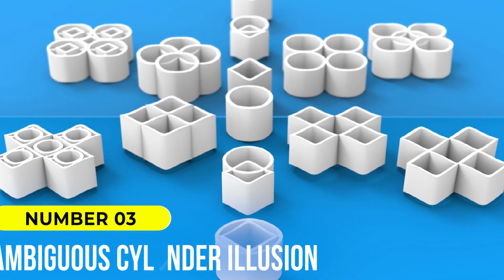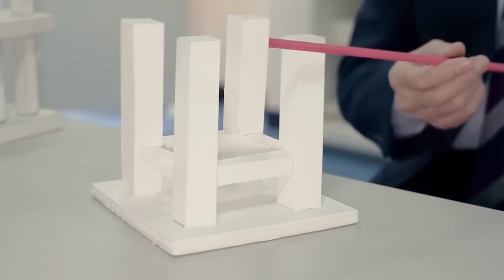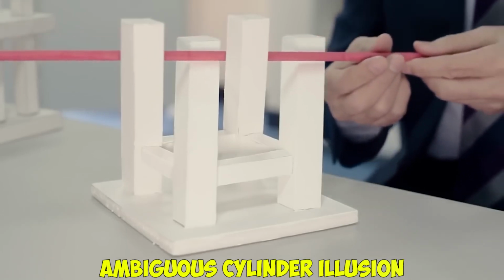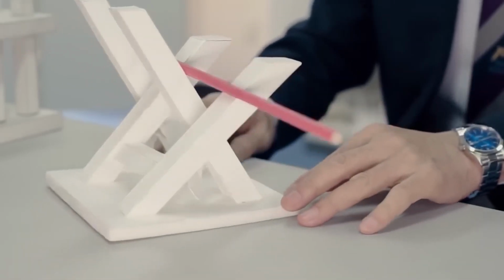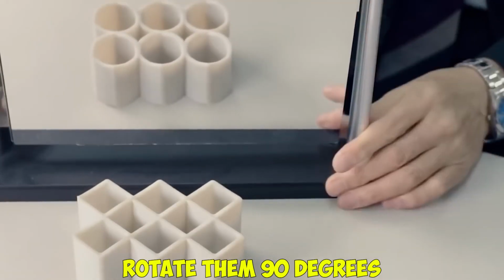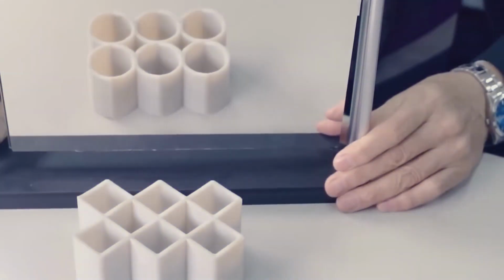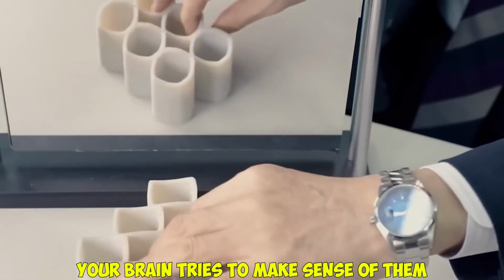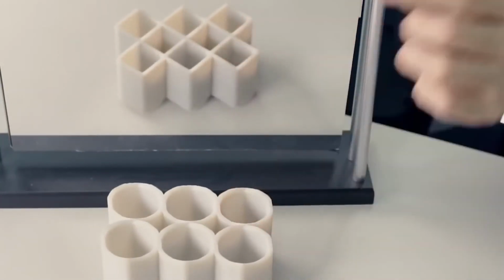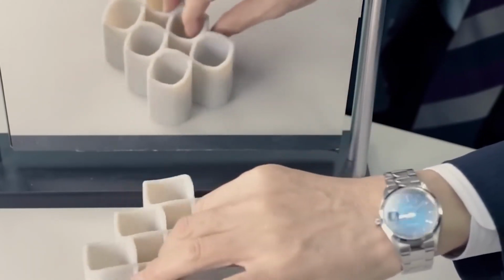Number 3. Ambiguous Cylinder Illusion. Get ready to have your perceptions turned inside out with the ambiguous cylinder illusion. From one angle, these objects look like cylinders, but rotate them 90 degrees, and they morph into something completely different. The twist? These shapes are geometrically impossible in reality, yet your brain tries to make sense of them. The brain has trouble comprehending how things may change into shapes that are not feasible.